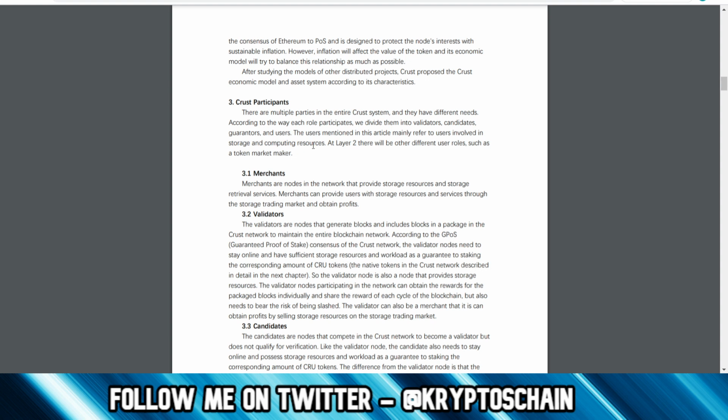So there are multiple parties in the entire Crust system. As we can see here, they've got different needs, so we need to divide them into different types. There's the validators, which we're very familiar with. I've spoken about them many times on this channel. Basically, the validators are the nodes that are validating the blocks on the blockchain. Then the candidates, the guarantors, and the users.